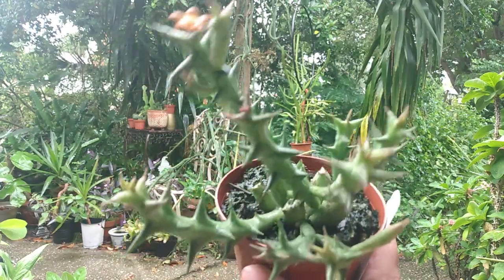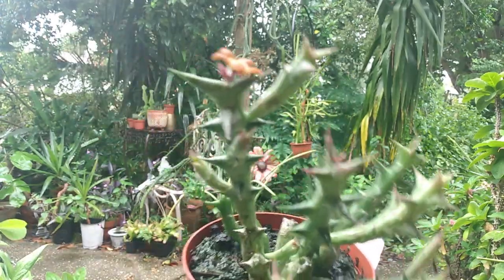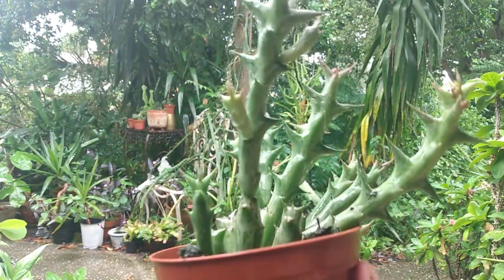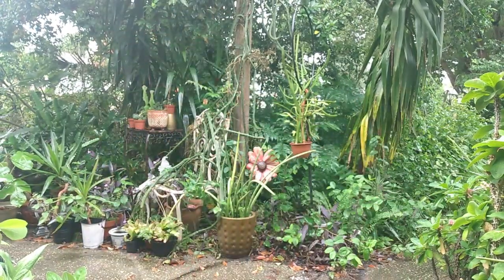So it's got a lot of water from the rain, because I didn't know it was raining overnight. So we're going to let this dry out. I'm quite pleased with this. I've been wanting one of these. I've not seen a decent sized one. So I'm very happy about that.